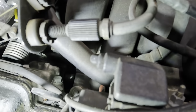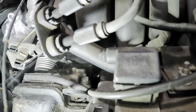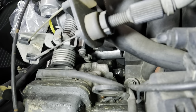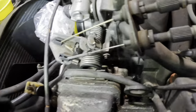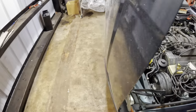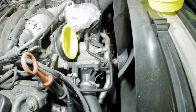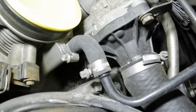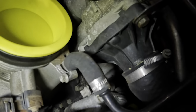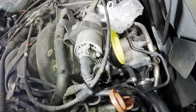If not the intake gaskets, it might be a throttle body gasket. Can you guys see that in there? A little bit of smoke coming out right down here. I can't tell where it's coming from. Let's go check the other side. Let's see if we can see it from over here. And that is a negatory. I do see, I think it's just the throttle body gasket. That's what it's looking like to me.